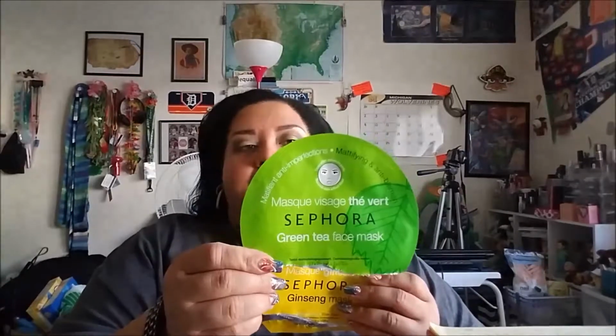Now the Sephora mask, I didn't enjoy any of them like I'm supposed to, I think. You know, the green tea face mask, they still sell this one. This one is supposed to be mattifying, and I find that it's not mattifying for my skin. It actually makes me greasy like 2 hours after I use it, so I don't enjoy that. If you're supposed to mattify, at least don't bring more oil to the situation.